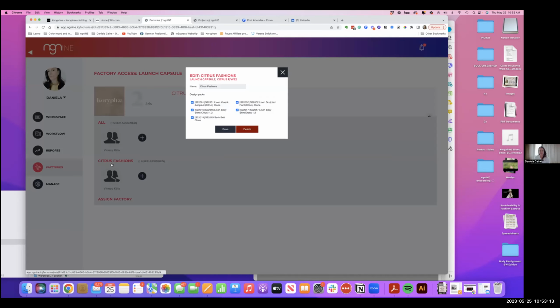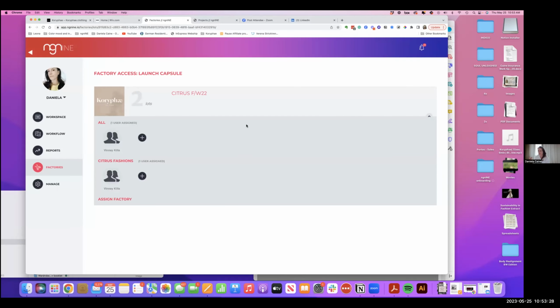It's like what I've done here. So he has access to all of that, but I can also unclick those silhouettes and he will not see the things that are unclicked. So it's a very simple way. Even if you have a large collection of multiple pieces and you work with 2 or 3 factories or ateliers, and you just want them to focus on 1 or 2, you can do that too.